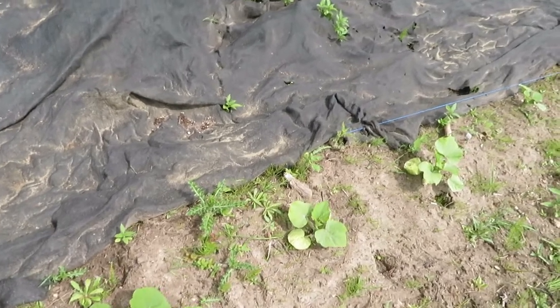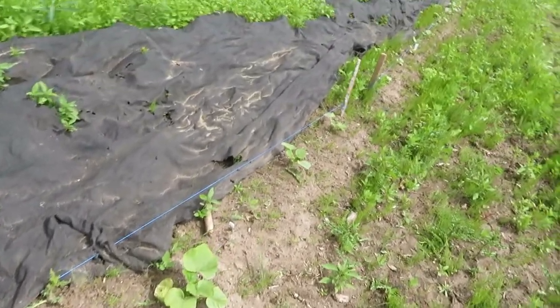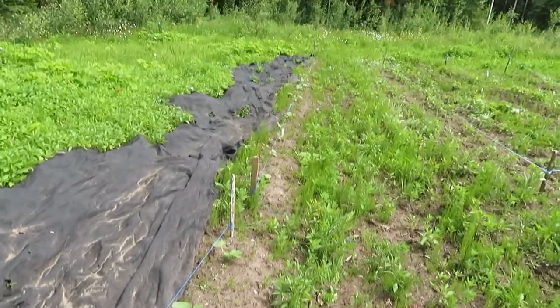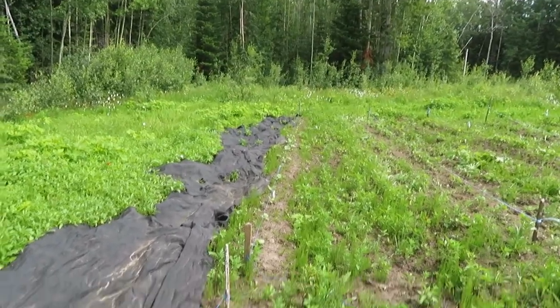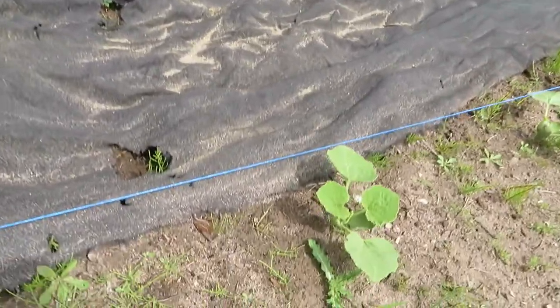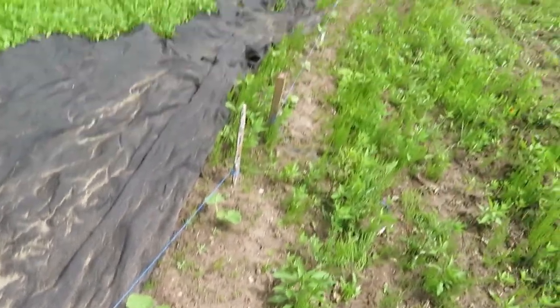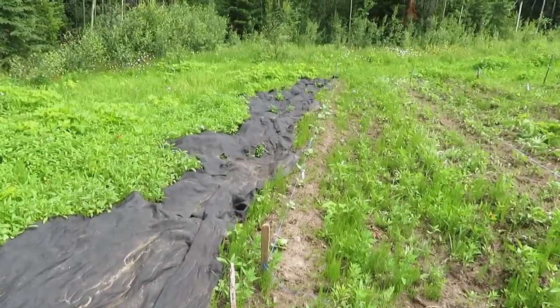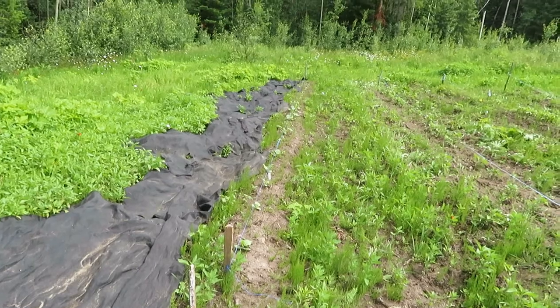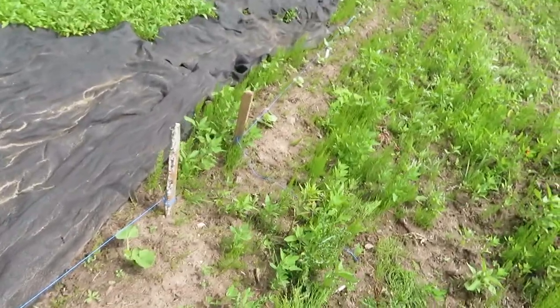And then the butternut squash are the last two. And then down here are the squash that I direct sowed, which are basically the same squash, but just started in the ground directly. They started these on June 4th. So they've had like a month-ish. I mean, I guess that looks pretty good for a month, right?